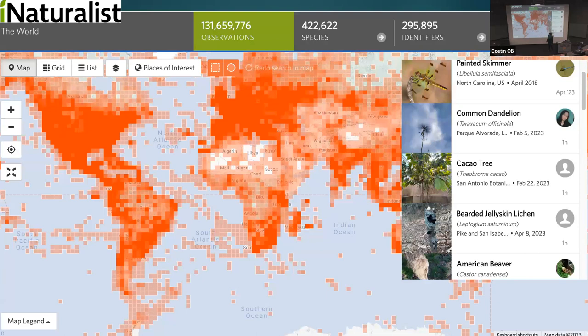But this one platform has more than 130 million images of more than 400,000 species. So a good chunk of the world's biodiversity is up there, right? About plus or minus 5%, not bad. But what do you notice in this? When you look, right?